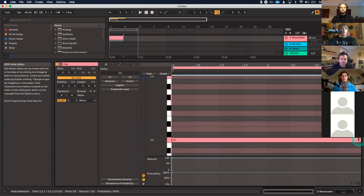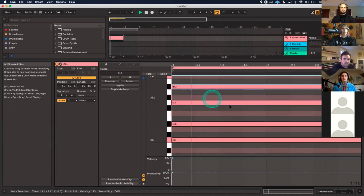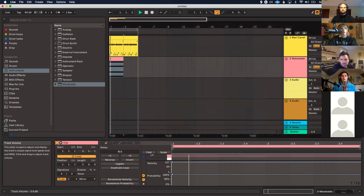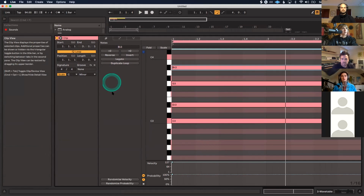And I'm going to just create a C minor 7 chord. Nice little trick. Holding down the Option key on Mac, Alt for Windows people, you can Option drag, and it duplicates the note, and you can drag it up. So here we go. Let's turn down those drums. They're cracking. Okay, sweet. All right, so now we've got a C minor chord.